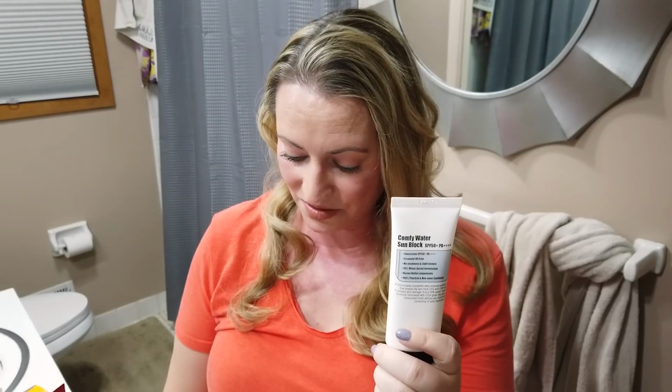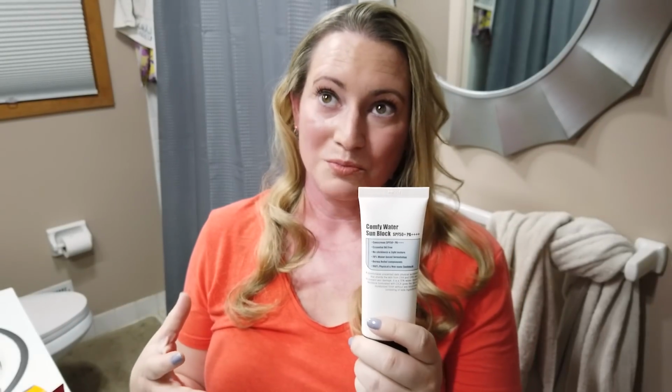I've also been asked a lot about the Purito Water Comfy Block. Now, this was also made by the same lab that made the other Purito and the Klairs one. So at this point, I would also assume that this probably isn't going to be an SPF 50, although it does use different filters. It's a mineral-based sunblock. But with mineral-based sunblocks that don't have a ton of white cast, I'm not exactly sure how effective they can be. So at this point, if you're using this one, I'd probably recommend discontinuing it or just assuming that it's a lot lower than the SPF they advertise.